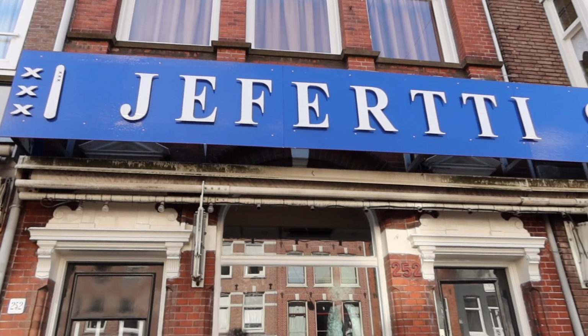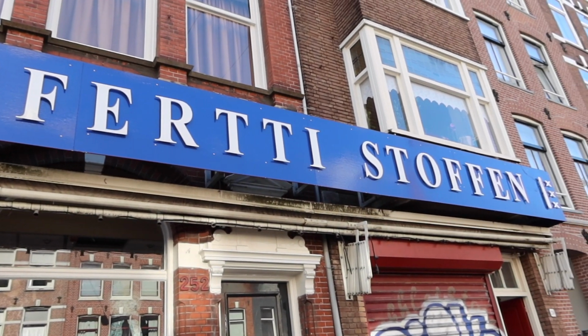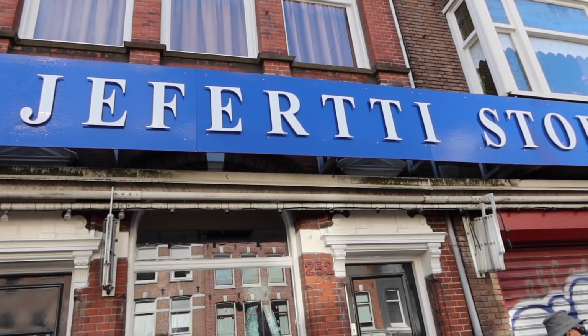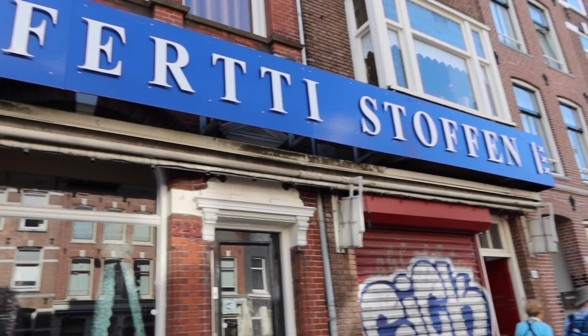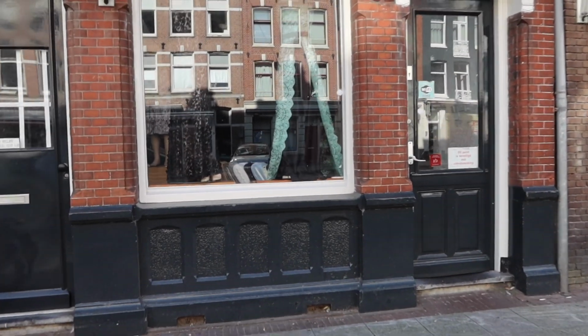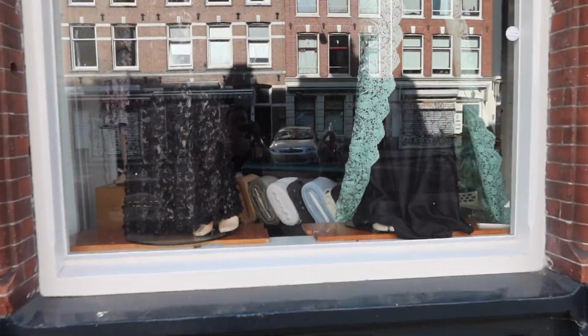Probably about 50 metres in on the left hand side you'll find this lovely shop here. I'm not going to try and pronounce it, well maybe I will. Stoffen. It's a very small little window. It almost looks like a house, and I don't know if there's going to be too much reflection in the window to show you. Let's try.